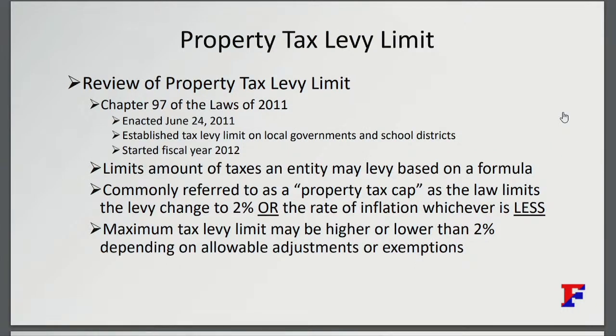So I thought I'd do, before we jump into the calculation, just a brief review of the property tax levy limit. Here's the language enacted back in 2011. This has been the known 2% formula. However, it's not always 2% in terms of what districts can go out or what their tax cap would be for any given year. There are exclusions to the formula, such as debt and capital purchases, such as buses.